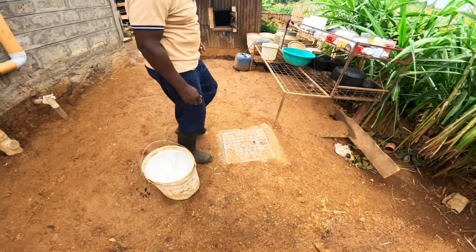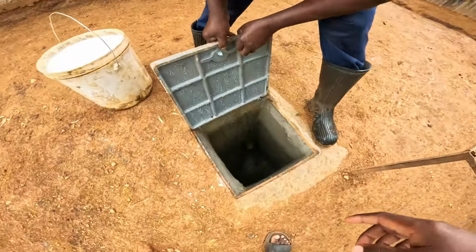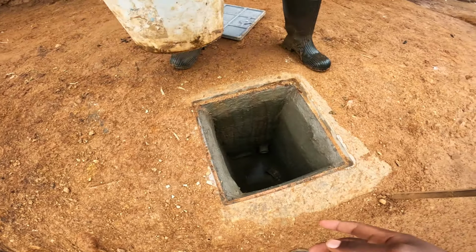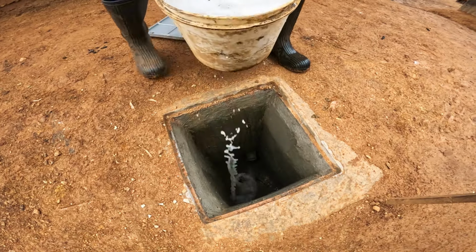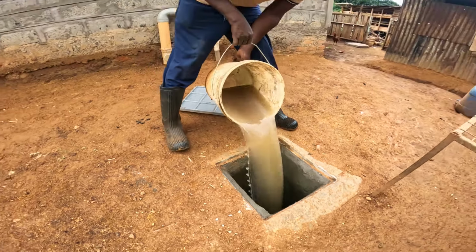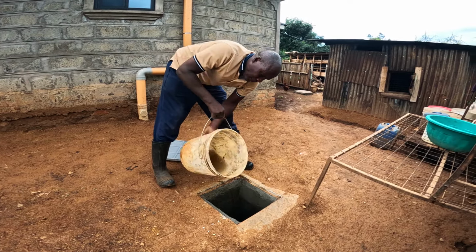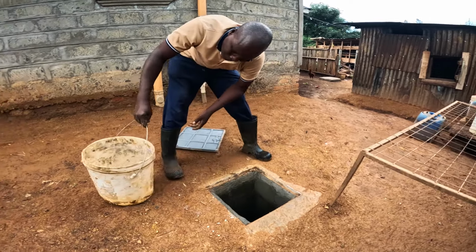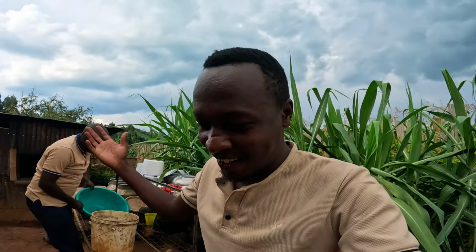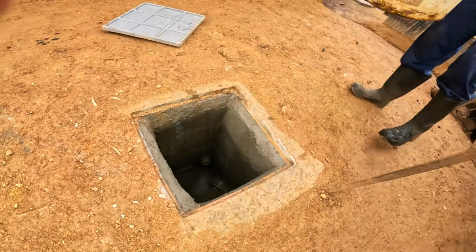So we are just going to pour it inside through this manhole. We have this manhole here. You see? This manhole goes to the biodigester, to the tank. Look at how it looks. And our biodigester is ready, and we can start now using it without worry.